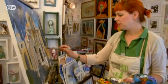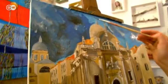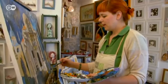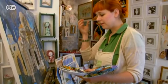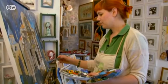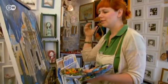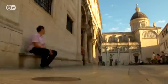Dubrovnik offers me a lot of motifs as an artist. This is a city of my childhood, the good memories. So I know lots of corners I have in my head. So when I come to my studio, I just put the canvas and imagine that place I was just a few moments ago, and I paint.